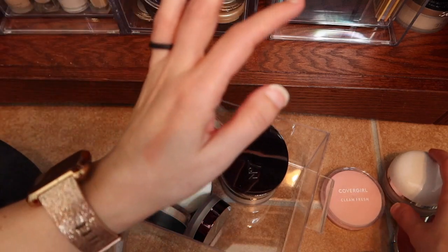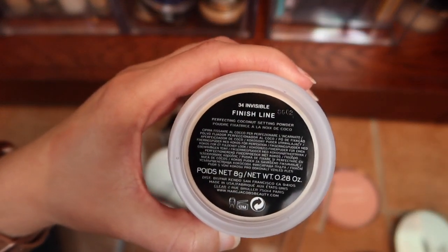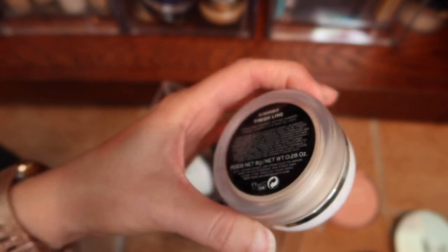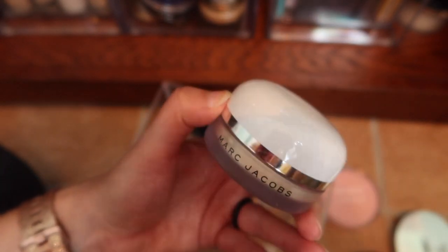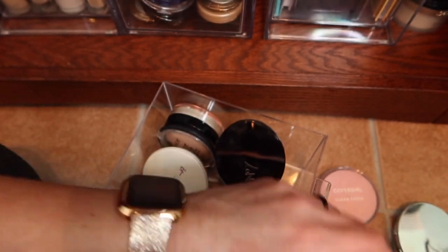Actually, let's just go ahead and pull a loose powder because I haven't got a lot of use and love out of this Marc Jacobs Invisible Finish Line powder. How pretty is she? Yeah, we're gonna go ahead and use this and put the rest of these away.